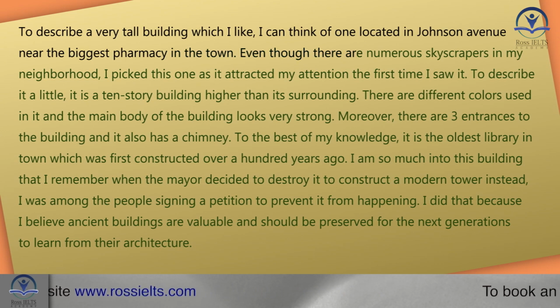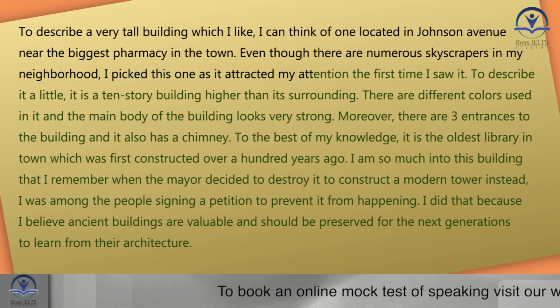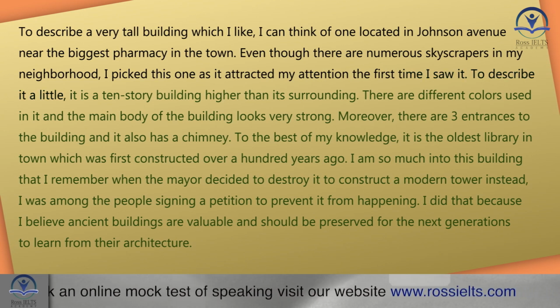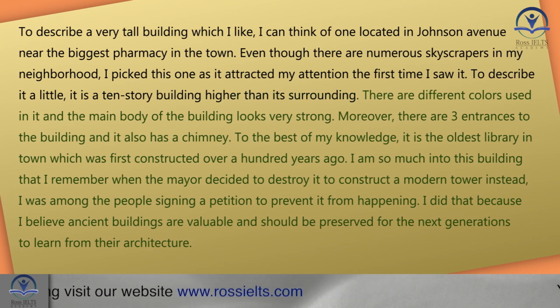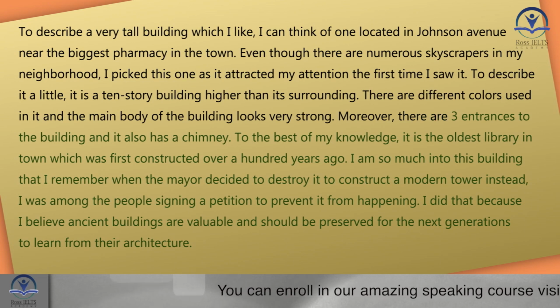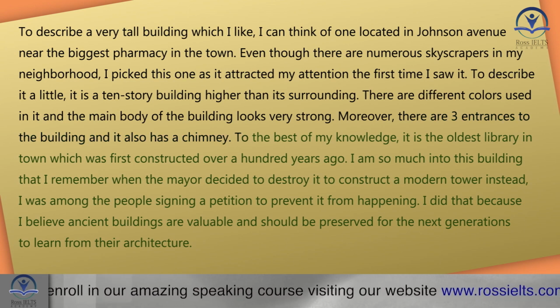Even though there are numerous skyscrapers in my neighborhood, I picked this one as it attracted my attention the first time I saw it. To describe it a little, it is a 10-story building higher than its surrounding. There are different colors used in it, and the main body of the building looks very strong. Moreover, there are 3 entrances to the building, and it also has a chimney.